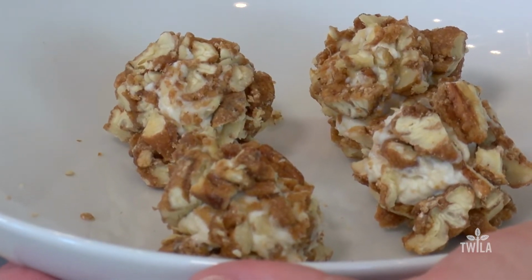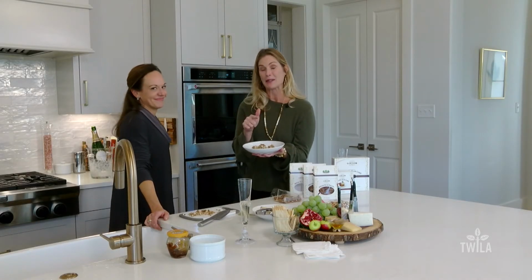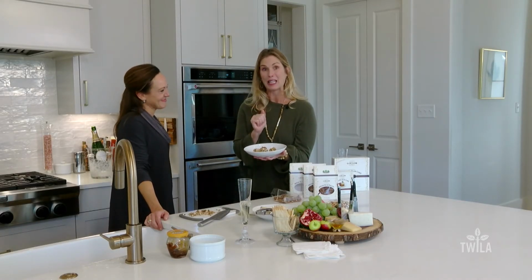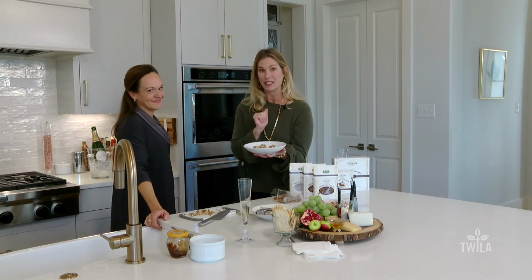These look absolutely delicious. I'm so excited to try them. Stay with us because we're going to chill these up. And next up, we're going to make a kale and Brussels sprout salad and some sweet potatoes using Louisiana pecans.